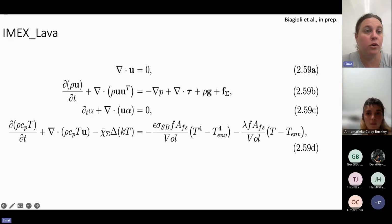IMAX Lava is a newer code that solves the equations of evolution. So this would be the conservation of mass. This is the conservation of momentum. So you have mass times velocity, which is momentum, and all the acting forces, so gradient in pressure, the acting stresses, the gravitational pull, and any other types of forces. Then there is an equation that solves the conservation of energy. So that's the solution for temperature and the internal thermal energy, so density and heat capacity, and how it's been advected and radiated out and conducted to the environment.